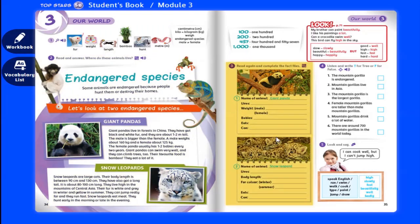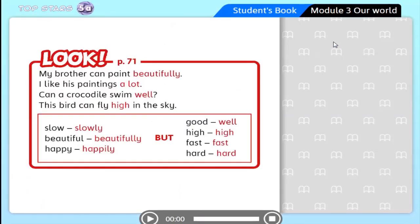Look, books. My mother can paint beautifully. I like his paintings a lot. Can a crocodile swim well? This bird can fly high in the sky.